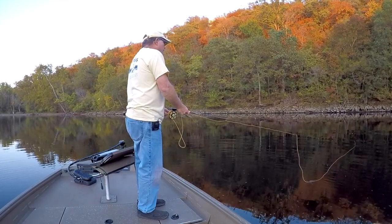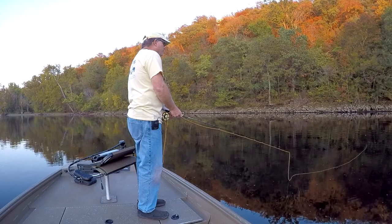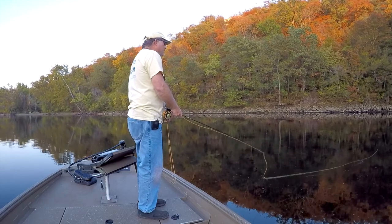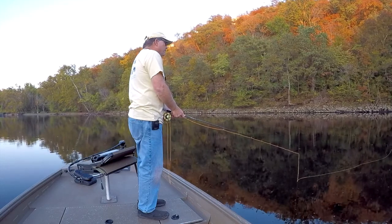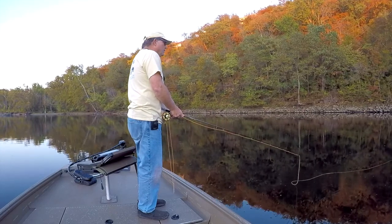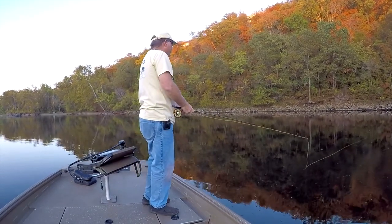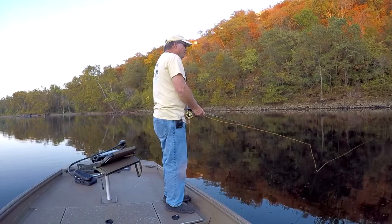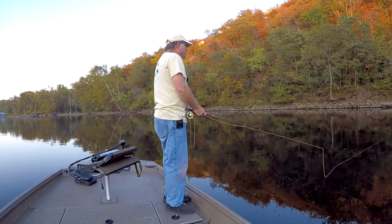I don't know if this is going to work or not. There's still not any movement in the water. I lost my chop completely. Something came up and nipped at it. I see some pretty small rainbows swimming around. They're probably stalkers and they're kind of schooled together, so I might get some of those nipping at it.